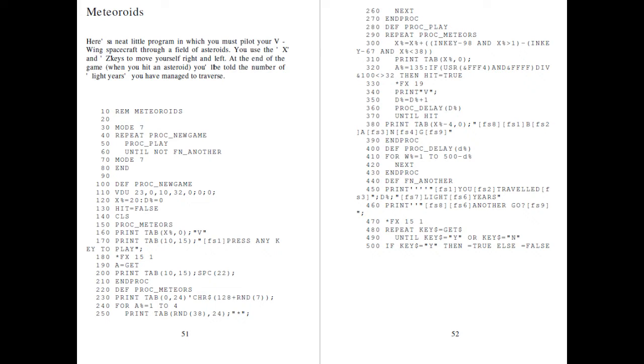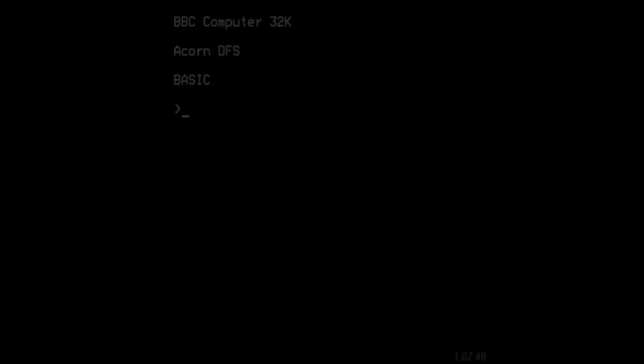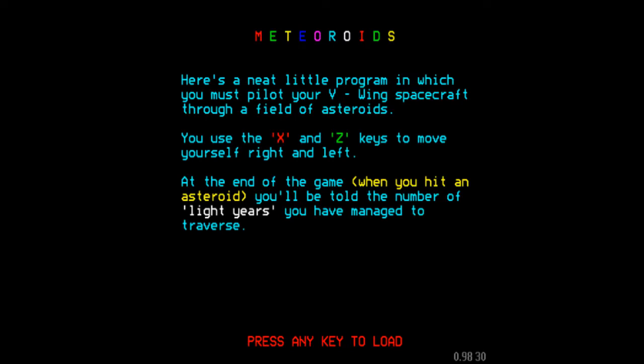So it was one of those that, for my childish fingers, was not too difficult to get typed in and saved and run. And that opened me up to the world of Meteoroids, the game. And that's what we're going to start off with here at number 85. So, without further ado, let's take a look at Meteoroids.